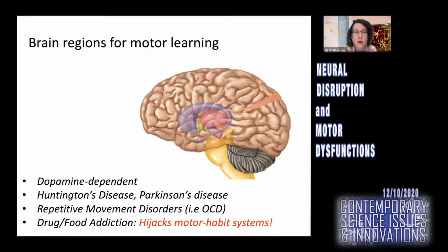That's already on autopilot. But another way to think about it is that autopilot might just take over sometimes, right? It might be activated. It's nice to not have to control it all the time so that you can use your neocortex for other things, but you want to be able to control it in other situations. And that's kind of what people think is going wrong with these repetitive movement disorders.